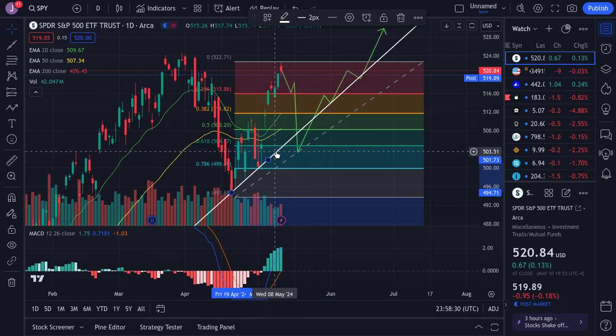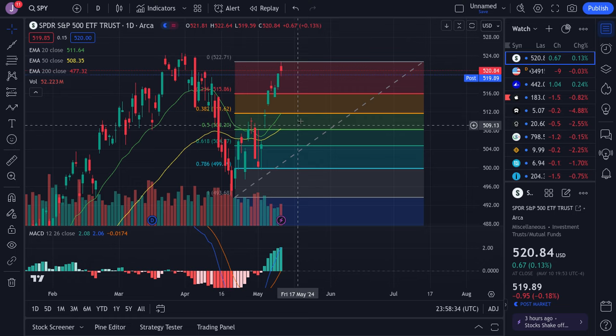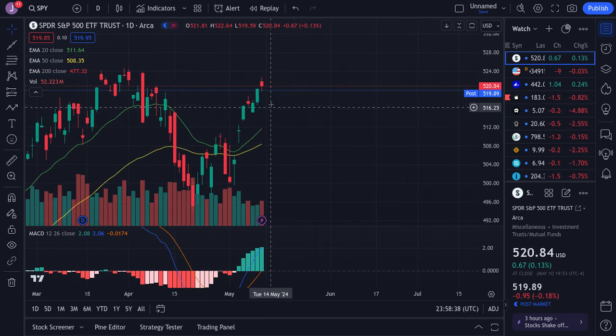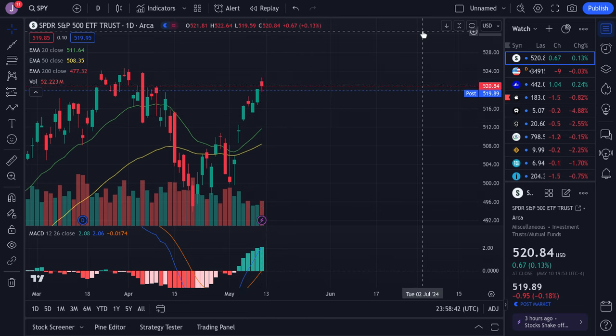The trend line doesn't even have to be perfect. It could just be something like this. So before we see some kind of downside move, watch for confirmation. Do we lose 520 on SPY, 518 starts sinking, or do we continue to break past 522? We'll just have to wait and see.